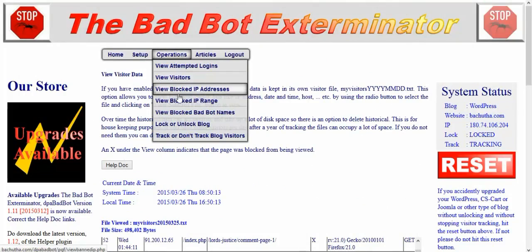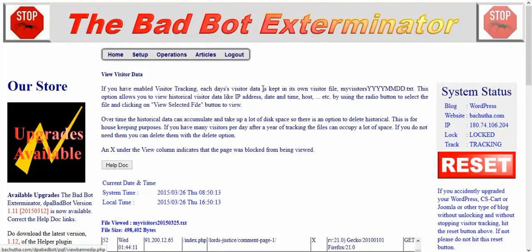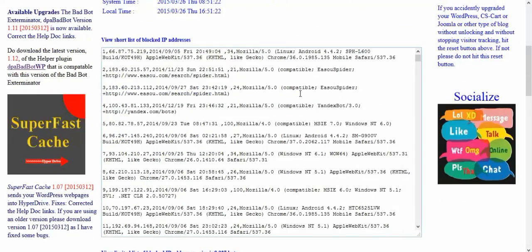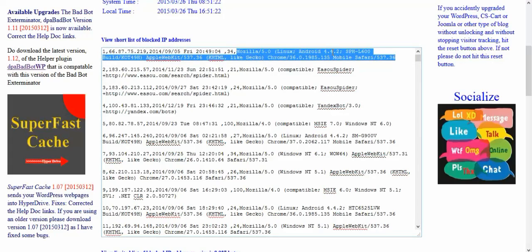Now let us look at blocked IP addresses. Okay, this shows the historical sequence of events. The first hacker that was blocked was from this IP address on this date and time. He had viewed 34 pages before he was blocked. This is who he is. We do not know how true it is anyway. This data sometimes is false.